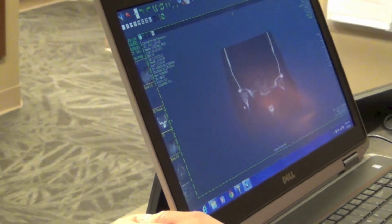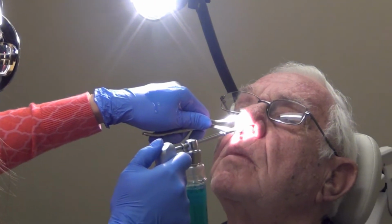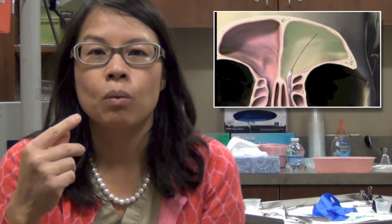Now the procedure is done with local numbing medicine, and what we do is put some spray in the nose, and then we go in and place a little catheter into the nose and pass a balloon that's inflated to open up the sinus window. At that point the catheter is inserted into the sinus and we can wash out the infection in the sinus cavity. After we remove the catheter, we'll suction out any remaining infection, and the sinus window is dilated at that point.